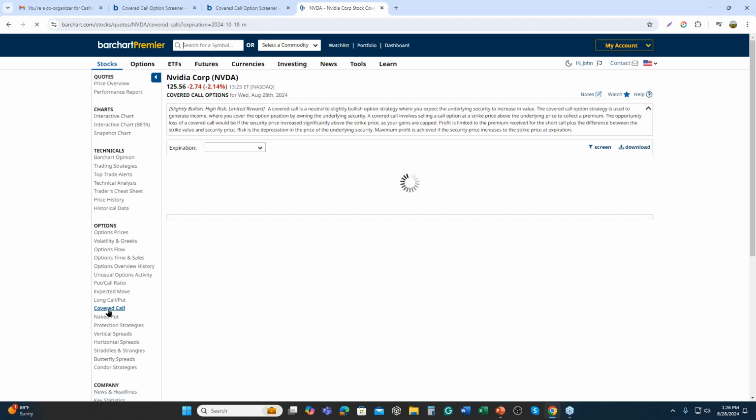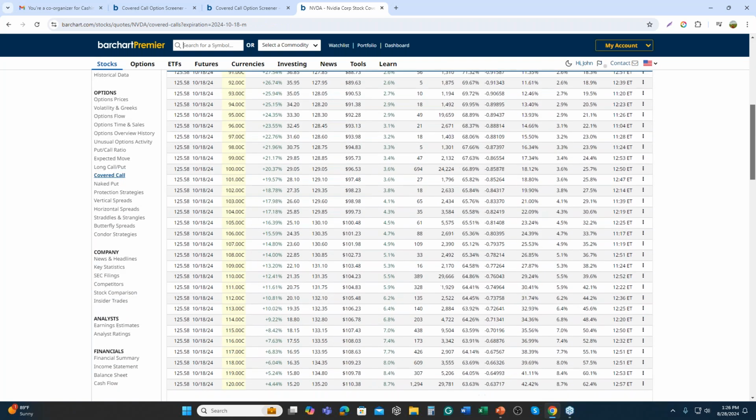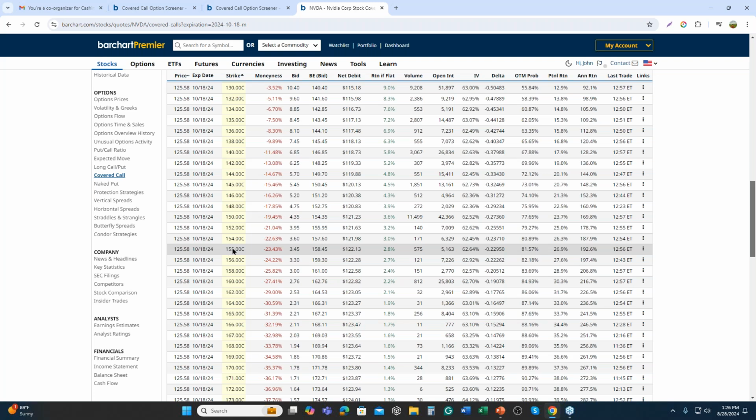And I'm going to go to covered calls. And I'm looking at the October monthly expirations. And let's look at that expected move, right, of 155. So a 155 call. Now I'm going to take in $3.45, right? And my effective call away price, if the stock is called away from me, would be $158.45, a value that I feel a lot more comfortable selling NVIDIA.